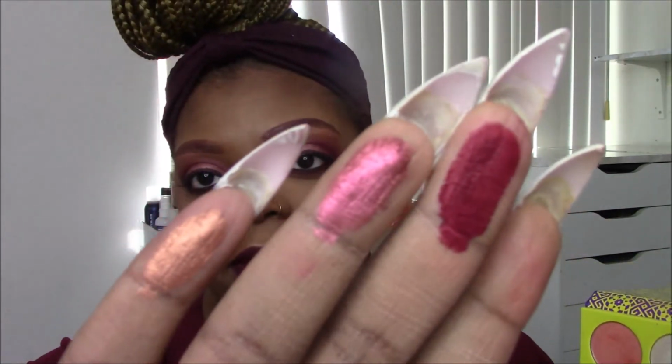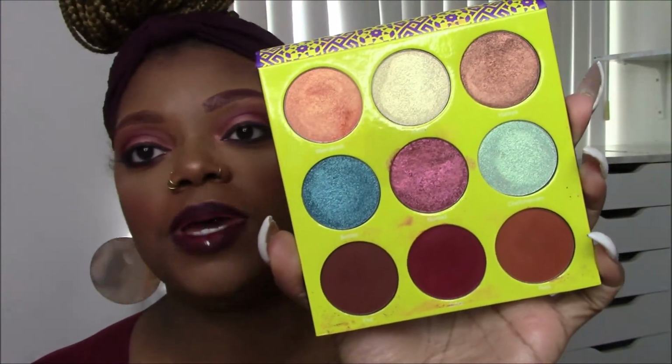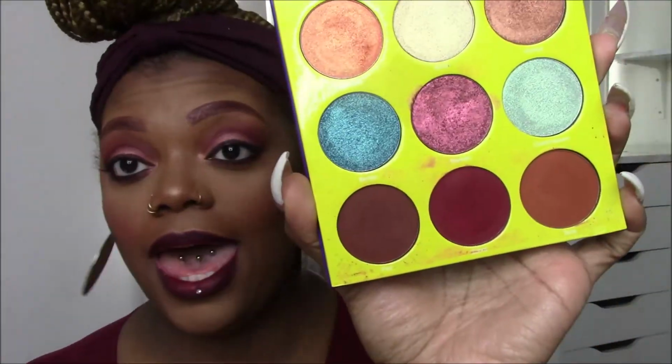Now, these shades complement. You have this beautiful metallic in the middle here, and even this one here. They're going to go well with that burgundy. Look at that. They're going to go well with it. So, possibilities are endless, but this whole bottom row, yo, those mattes, they're everything.